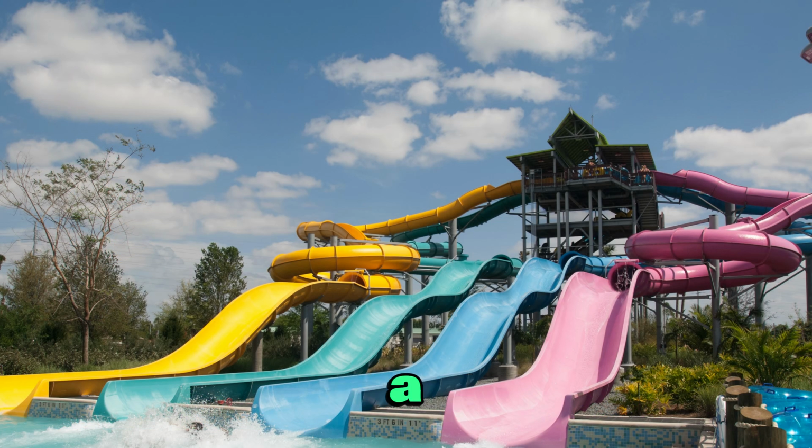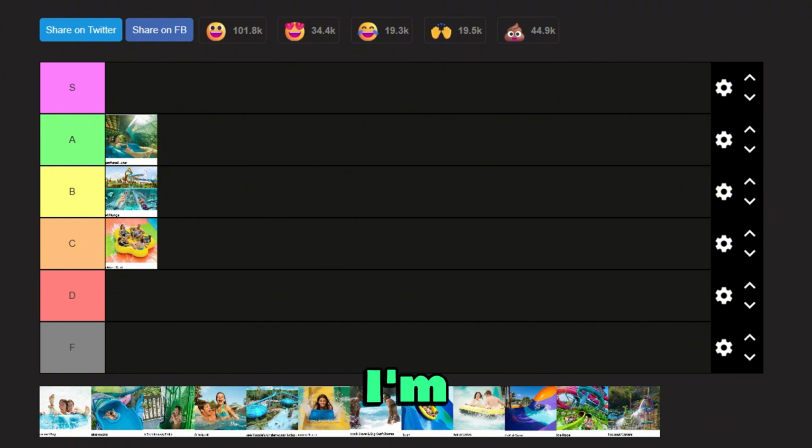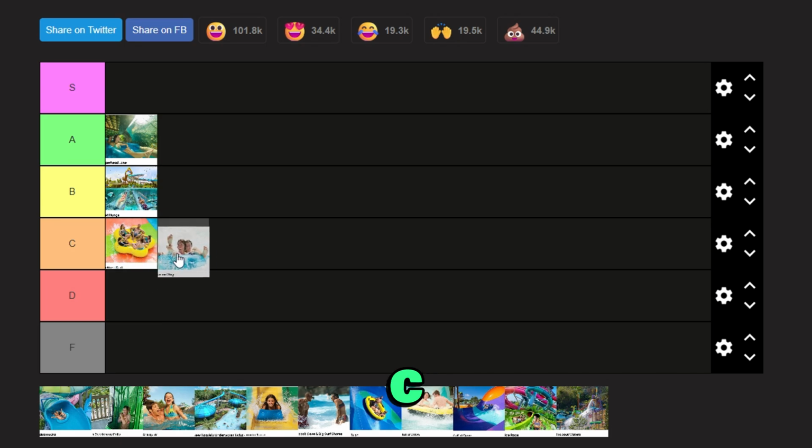I think it's a really great down the middle, solid attraction here at Aquatica. I wouldn't wait super long for it, but it's definitely a great ride to go on when the wait is low. So I'm going to put it at C tier.